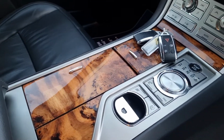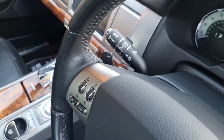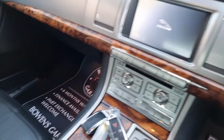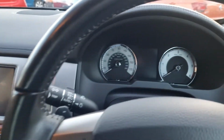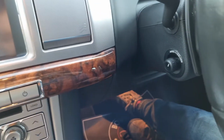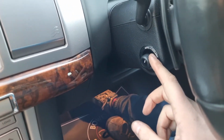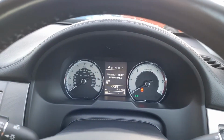You've got your cup holders, your cigarette lighter. You've got automatic lights, flappy paddles for the gearbox as well if you're feeling a bit racy. 2 remote keys, and you've got your hat and books in the glove box. What else am I forgetting? Everything. It's Friday afternoon. You've got your steering wheel, electronic adjustment on that, and then to start the car, foot on the brake, and away we go.